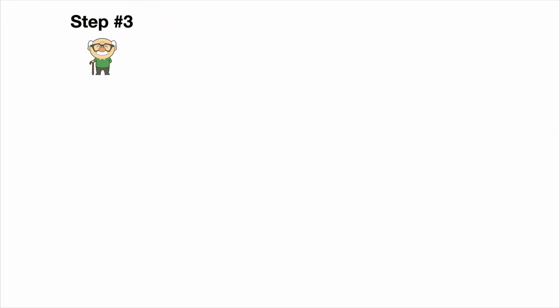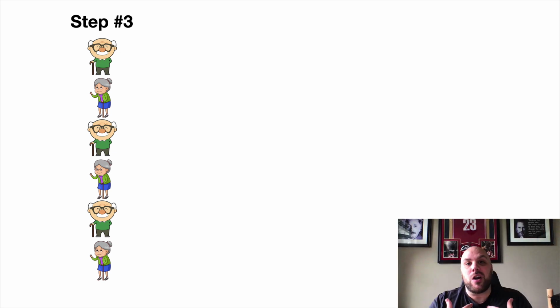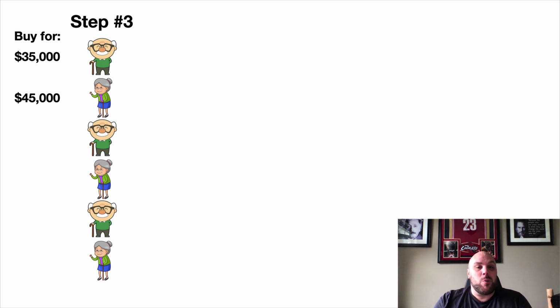Step number 3. So at this point, we've got sellers that want to sell. And don't ask me why I picked these emojis of all the emojis. Yes, it's an older man and it's an older woman. Our avatar, as the ones that you can kind of visually see as well. But in all, you're going to be dealing with folks that are going to be selling their house, right? And we're going to find out what they want to sell for.